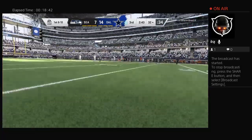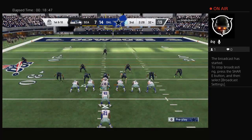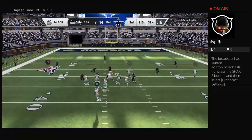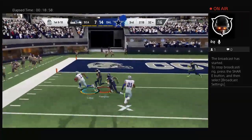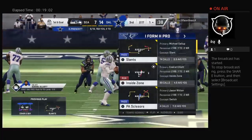Would you say this offense is locked in right now? They're having no trouble on this drive. What is it, 3 plays, 3 first downs? Yeah, you talk about on the march. They keep this up, they'll get to the end zone real fast. Prescott to throw it. He's going to find Gallup here, complete. That goes for a gain of 31.